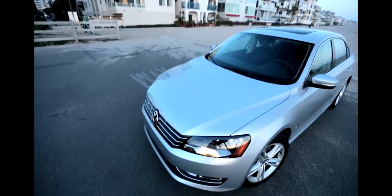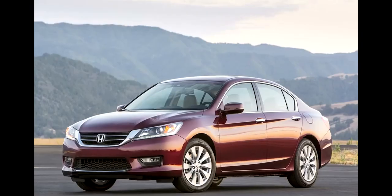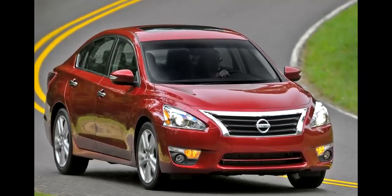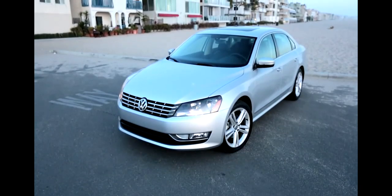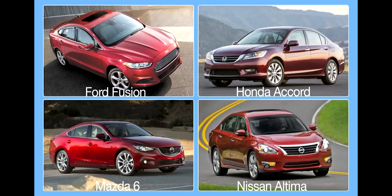Regardless of its nationality, the VW Passat slots just below our top-rated family sedans, the Honda Accord and Nissan Altima, as well as the Ford Fusion and Mazda 6. Each is a little better to drive and well-rounded. On the other hand, Mazda is the only other brand to offer a diesel engine. Now, for more information about the Volkswagen Passat and all of its rivals, go to Edmunds.com.